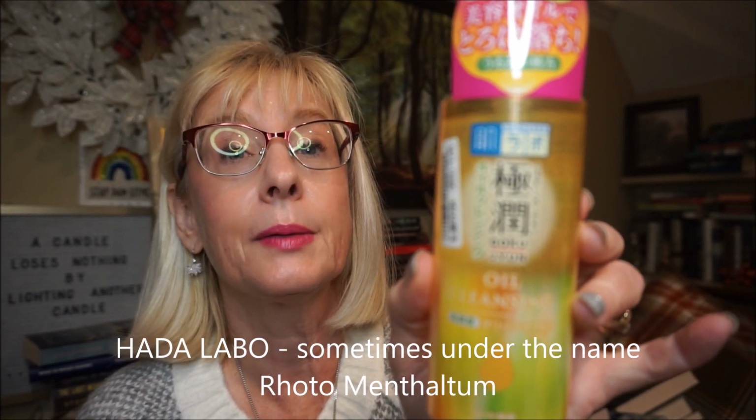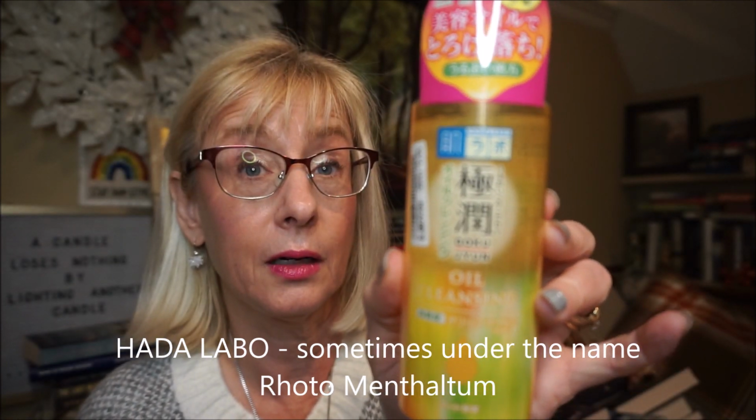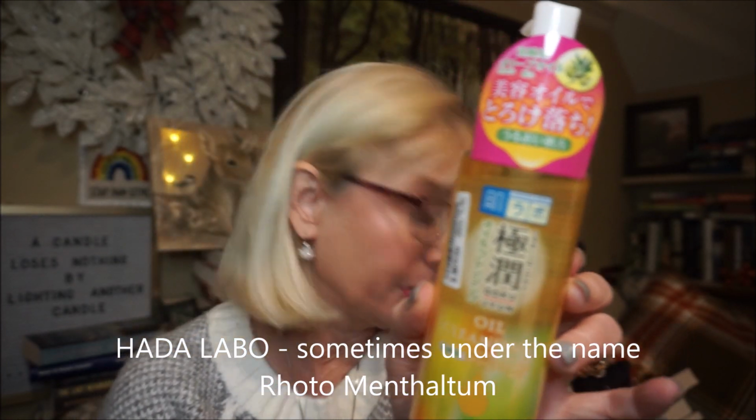And speaking of cleansing oil, this is by Hada Labo. I absolutely love their toner, which I will get to in a minute. But yeah, this is a Japanese company, and this one I've gone through a few bottles of too. It's not overly lightweight, but it's not a heavy oil. It's kind of in between, but it does cleanse quite nicely.